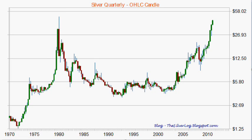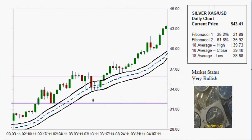I hope you liked that little introduction chart. Not much to say about this chart. It's obviously bullish and it's getting close to the previous resistance, roughly at around $50 an ounce.